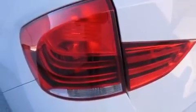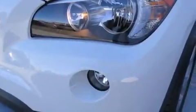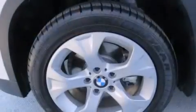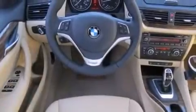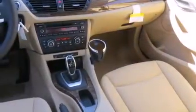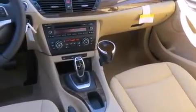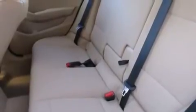a CD player, a leather-wrapped shift knob, BMW Individual Composition, front side impact airbags, rear seat child-proof door locks, full power accessories, and the heated seats can warm you up in seconds, keeping you and your passengers comfortable the whole trip. With an EPA estimated rating of 34 miles per gallon on the highway, this vehicle helps leave money in your pocket where you want it.